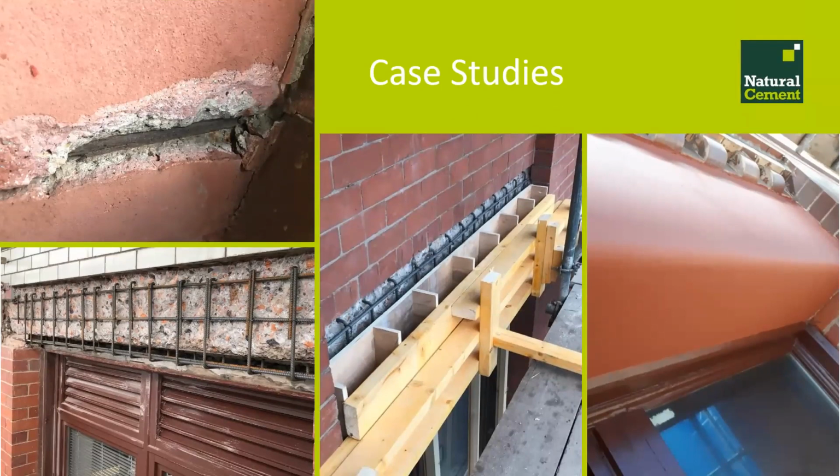The first one is a concrete repair project. This was done up in Glasgow probably 3 or 4 years ago now, in the city centre. You can see from the picture on the top left, a lot of the lintels have suffered from corrosion. A lot of them have started to blow, with large areas of cracking and concrete spalling and falling away. This particular project was 6 stories high, right in the city centre. So obviously the last thing they wanted was any concrete dropping off and falling onto the public below.